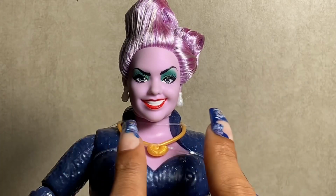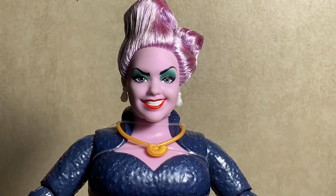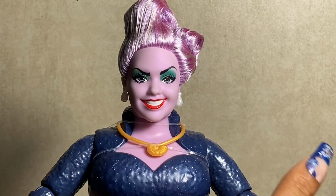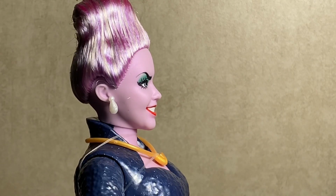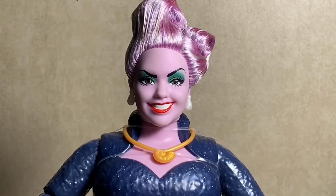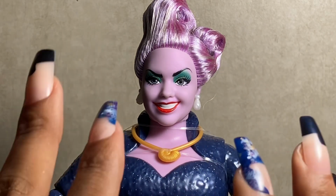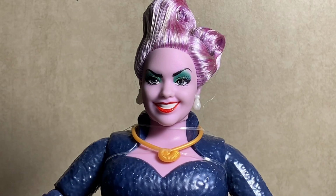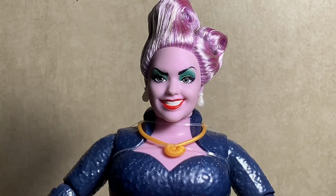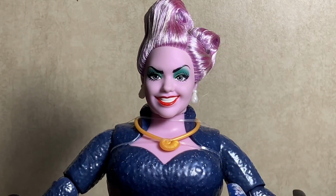So as we take a closer look at Ursula's face, as you can see, she does have a completely new mold. Obviously, this is in the likeness of Melissa McCarthy, and I think they captured it really well. Everything about this doll is spectacular. To see this version of Ursula reimagined is actually so amazing, especially having the doll in person. I really cannot wait for all of you to get your hands on her.